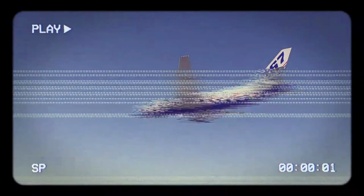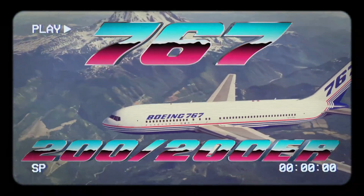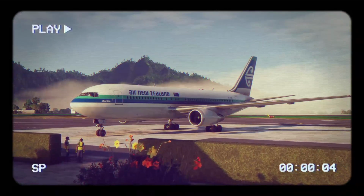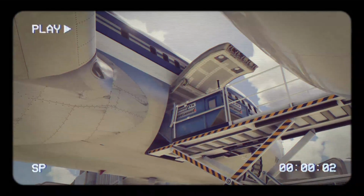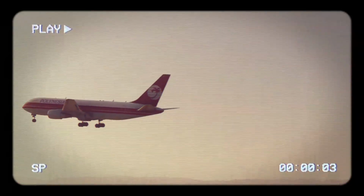Okay, moving away from Airbus and going over to Boeing, RHDSimulations has released the Boeing 767-200 and also 200ER for Microsoft Flight Simulator 2020. The Boeing 767-200 is the original model of the Boeing 767 series and is a wide-body twin-engine jet airliner designed for medium to long-haul routes.